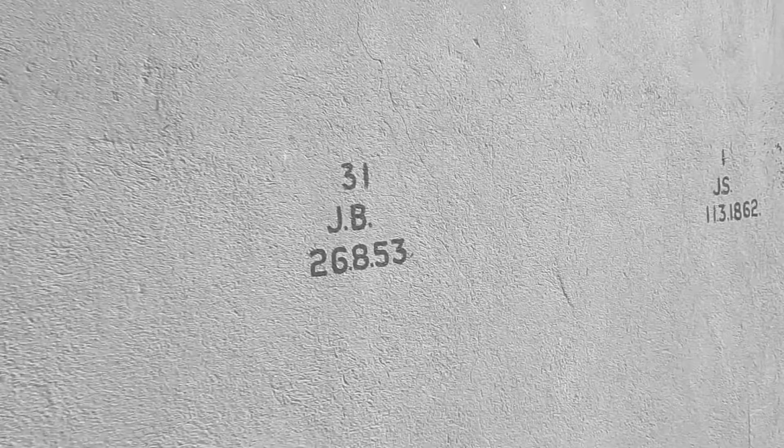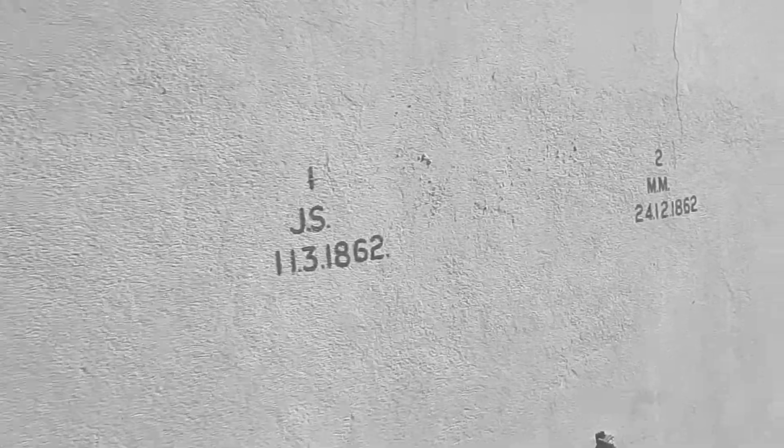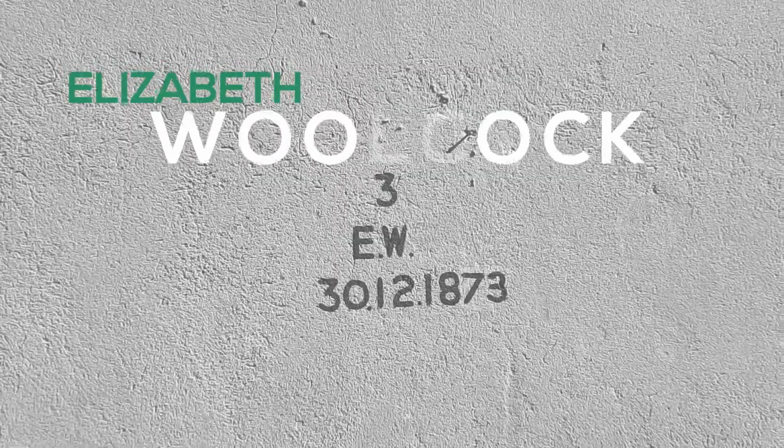These almost code-looking texts written upon the inner wall of the jail are actually tombstones, the number referring to in what order they were hanged. The letters refer to the initials of the deceased person's full name, and the date corresponds with the date of death.